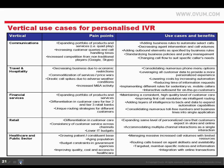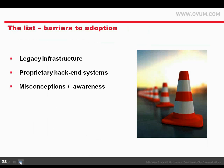Now, if personalized IVR is really the next best thing since sliced bread, then why are companies not investing in it? Now that list would include A, the legacy infrastructure, B, proprietary back-end systems, and C, misconceptions and awareness. Not on here is hesitancy towards change, reduced budgets, and the cost of the solution.